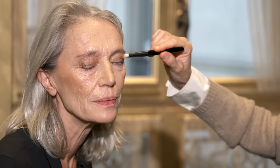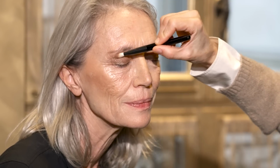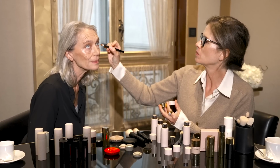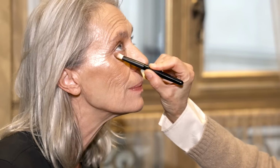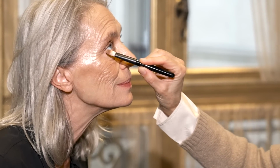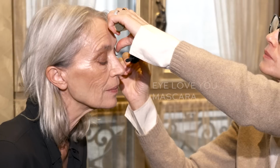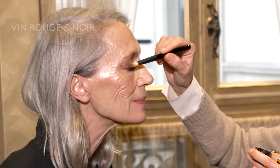Mino has kind of hooded eyes, and so it's nice to really just focus on bringing her some definition, making her eye color pop. And then I'm adding a little bit of tabac just to catch the light. I'm just gonna give her a little bit of definition on the bottom with the tabac mixed with a tiny bit of chocolat. A little mascara. So now I'm putting Bain Rouge and Noir, just a touch. I really want to make your eye color pop.